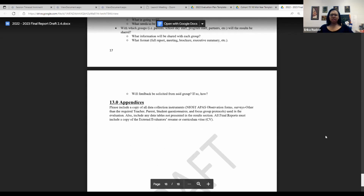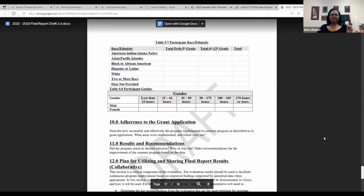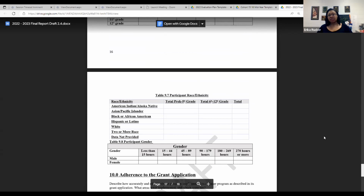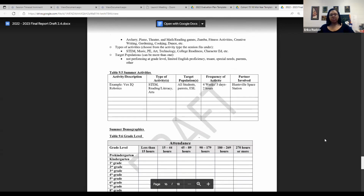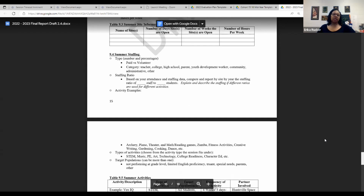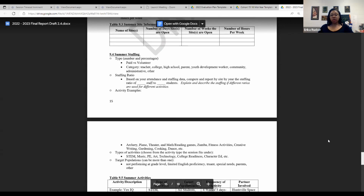Make sure that they're not pulling a report where you are actually seeing the students' names. That's against FERPA. You should be protecting your students' personal data, and this information is only in a kind of blanket type fashion. So demographics, tell me how many students you had within these ages, because that's the same information that we're reporting to 21 APR.